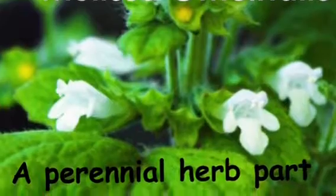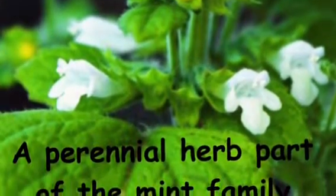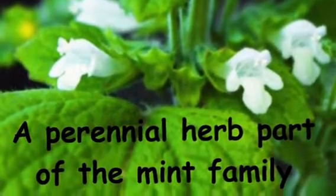Melissa officinalis is a perennial herb that's part of the mint family. This herb is very easy to grow at home, and here's a video of my lemon balm. It's at the end of winter. I've just cut this back, and you can see it's really bounced back within a couple of weeks. It's starting to take off.